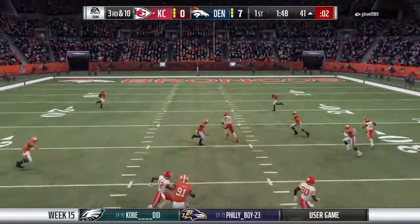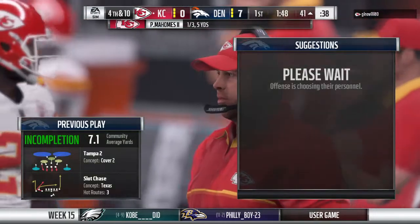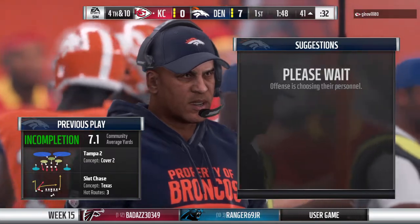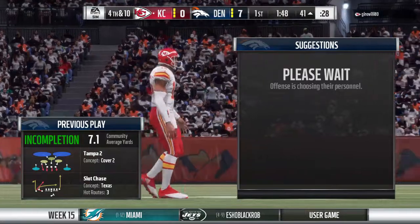Throwing now is Mahomes. And that is incomplete. Sometimes the coverage is so good, no matter what you're doing on offense, you just can't shake anyone free. They try their best to find someone open, but they took away every passing alley, every angle, and shut the play down.